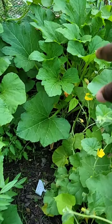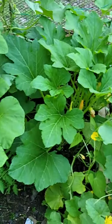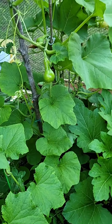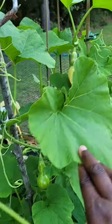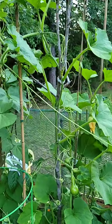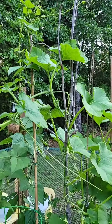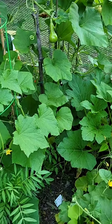And right here we have more squash down in here growing. These are some butternut squashes. They look awesome, don't they? Wow. We got plum growing over here, back over here, and it is going all the way up here, and it's still going past it. So I have to do something.